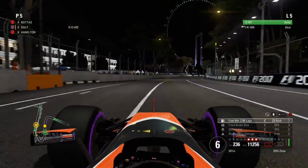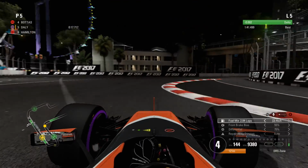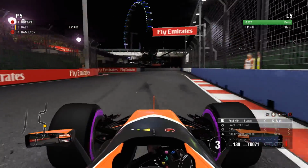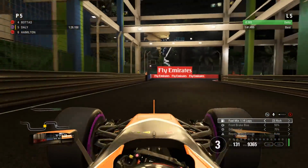Welcome guys to career mode once again. This is episode number 33 for the Singapore Grand Prix. Yeah, I said we were going to be quick at this racetrack. I did not anticipate us being this close to the lead pack.